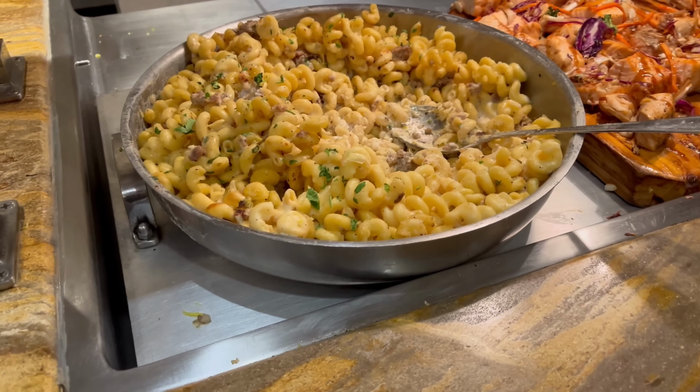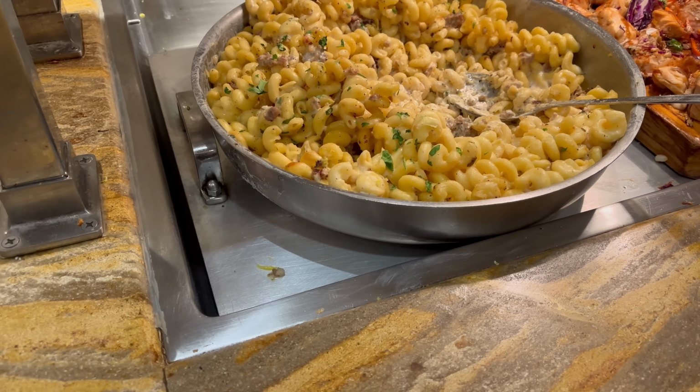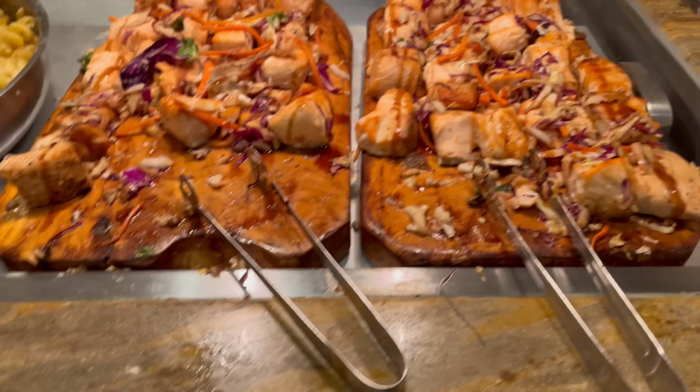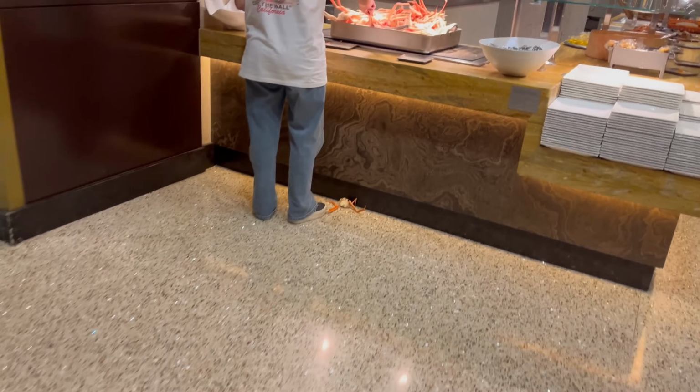Looks like a white pasta here with pork sausage and leeks. And that is next to what's called an Asian barbecue salmon. Actually, that looks really great. Okie doke, let's keep it going here.